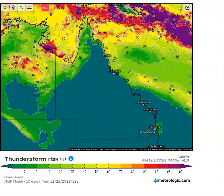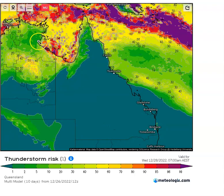So that's our storm risk, and then as we go into tomorrow morning, we can see storm risk increasing across the Gulf country, very high storm risk across the Torres Strait. We're going to start to see the monsoon creeping into Queensland as we progress through tomorrow, and then raging into Queensland as we go through the rest of the week. Into only the far northern parts of Queensland though, so not extending southwards.